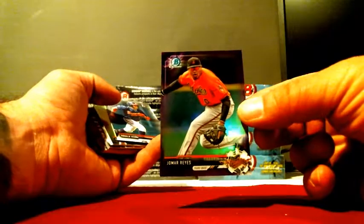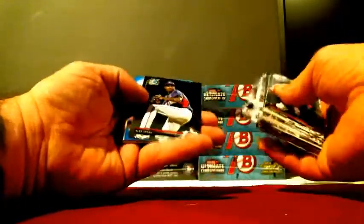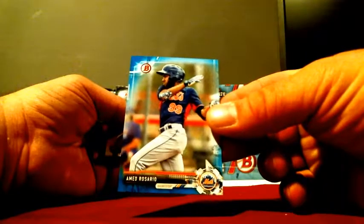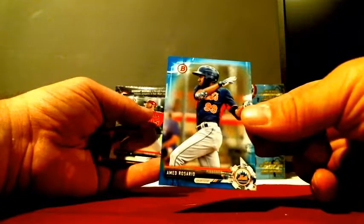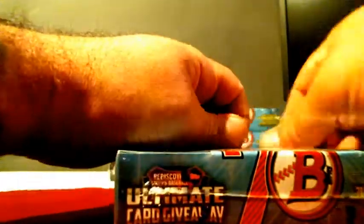Yep, Jumbo's following, DRL. Sam Conrad. Benintendi rookie. Nick Neidert. Sandy Alcantara. Alex Spies for the Mets. Amed Rosario, blue paper. It's a good-looking card for them, 26 of 150. Blue really makes the Mets uni pop out. Good card. Cole Stewart. And even though I'm not a Mets fan, I'm a Phils fan, I can admire a card when it looks nice.